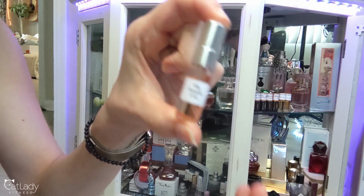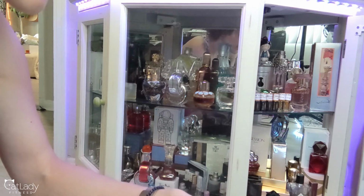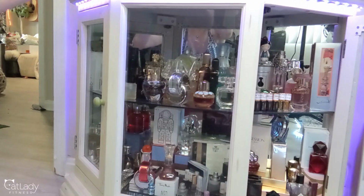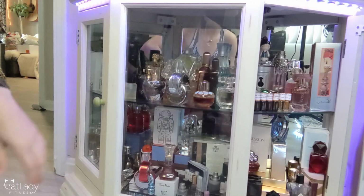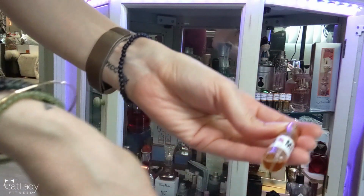YSL Tuxedo, delicious. Another men's fragrance, but it's really, really good. And then Montale Sensual Instinct, which kind of smells like Baccarat Rouge 540. I have basically every single fragrance from Fleur in a sample. Do you really care about my samples? I don't even think I care about my samples. So maybe we will stop there in terms of most of the samples. I will mention a couple that I do really like though.